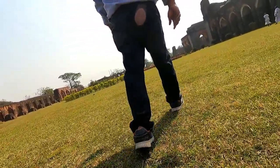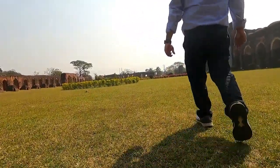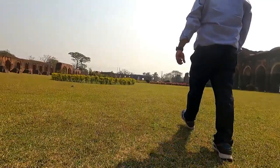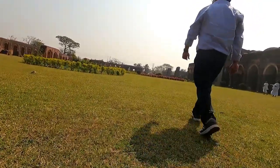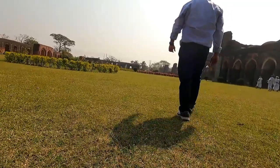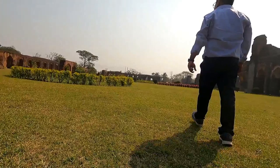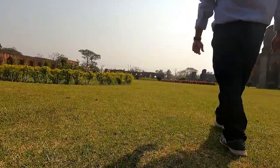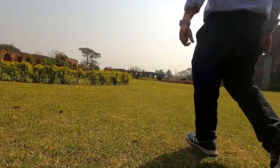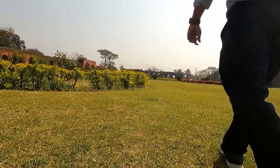Whenever we talk about Muslim historical architecture or importance, we think of Murshidabad only. But Malda has also a lot to offer. And Malda is less publicized and there is much less hype about Malda. So I will tell everybody to visit these historical places of Malda. That is, one is Panduah Adina and the other one is Gaur.